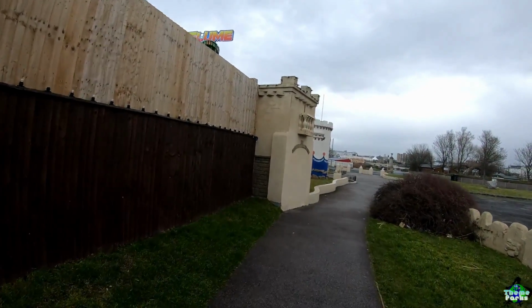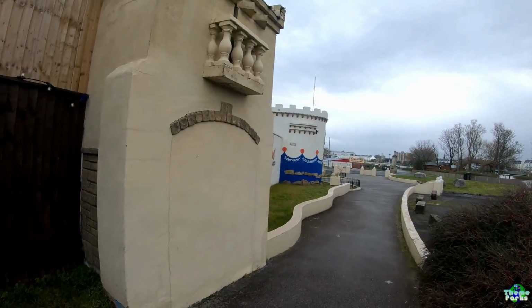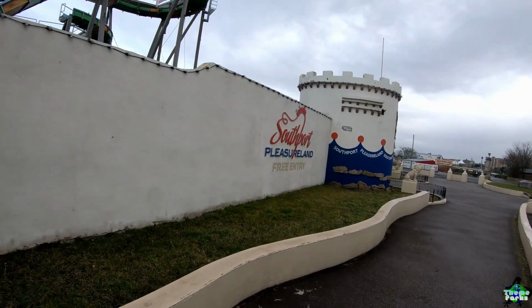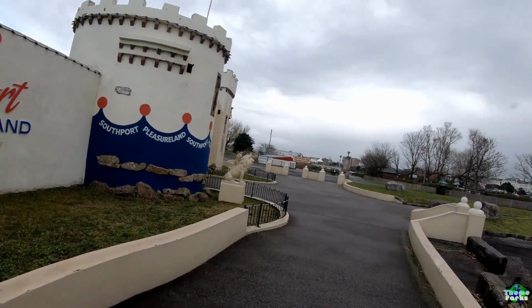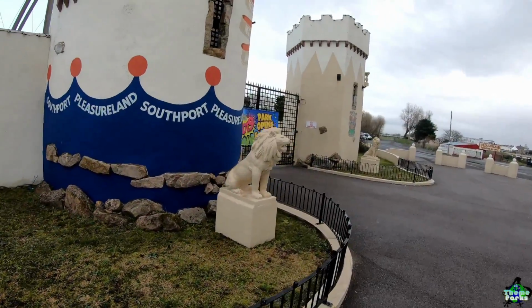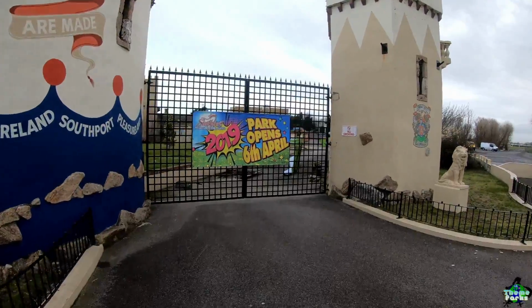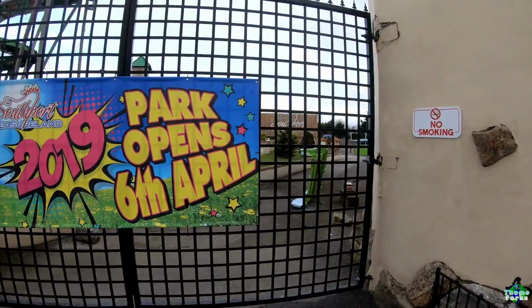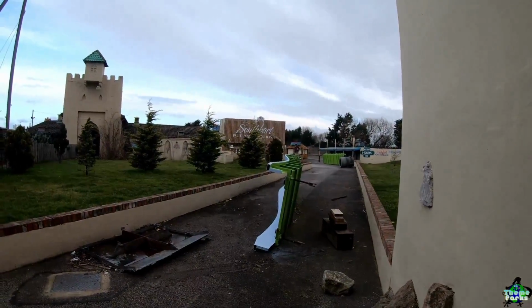And then this is sort of your main entrance. Although you can get in the back end where we started, this is sort of your main entrance to the Pleasure Land here. Which leads on to the rest of Southport over there. So as we said, park reopens on the 6th of April. There's quite a lot going on in here. Just in case you wonder where the rest of the log flume was, the rest of the log flume is right here.